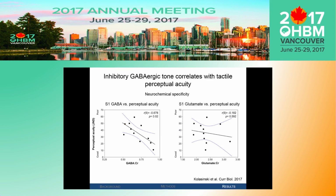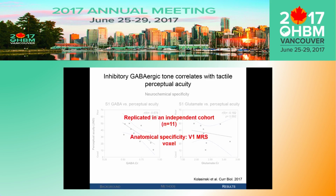And again, for consistency, just to present the same correlation with glutamate, this doesn't seem to be a relationship which generalizes across to excitatory neurochemicals. And again, it replicates in an independent cohort and also shows this anatomical specificity. So GABA in V1 doesn't relate to this kind of perceptual acuity that we're measuring.